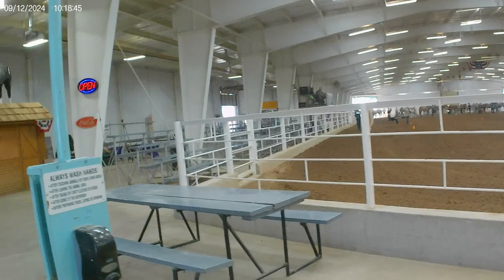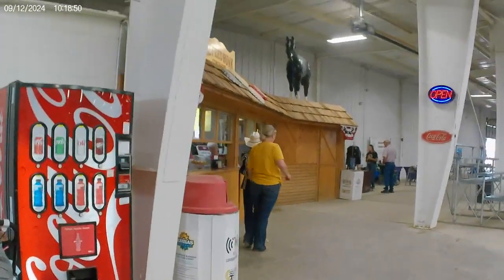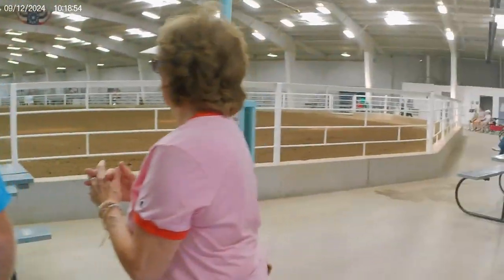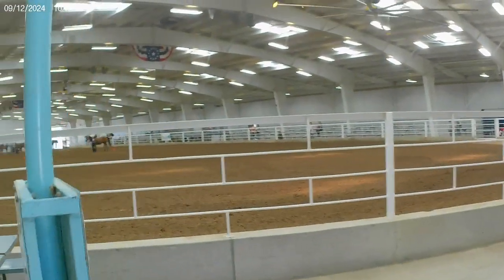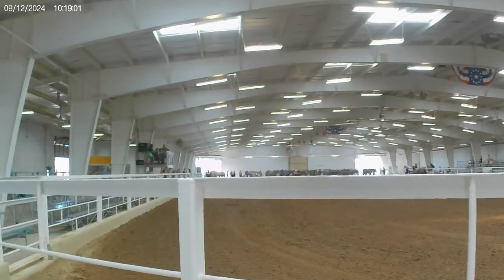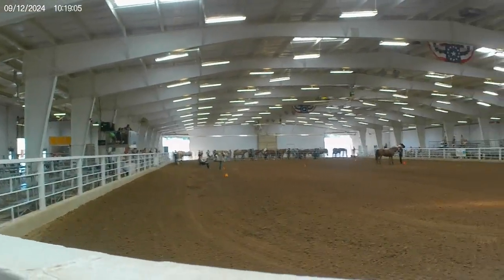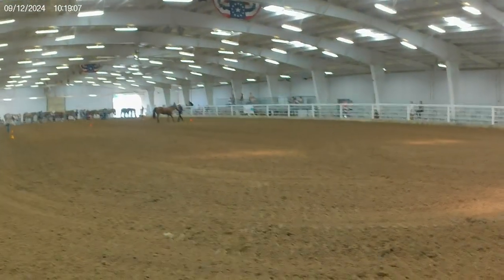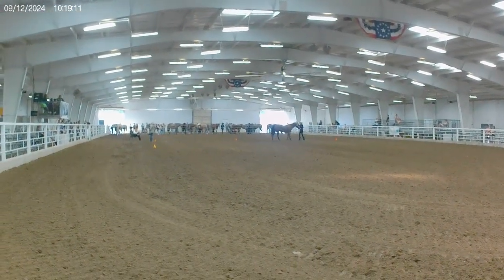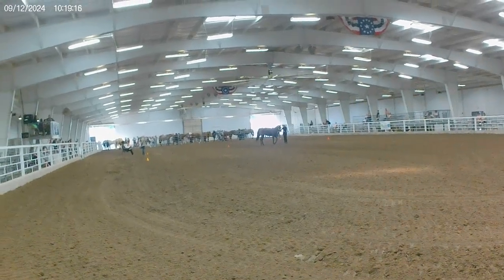I think it's taking place down here, honey. This is where we need to be. I think it's down here on this end. There's nothing going on up here. Now, something's going on down there. I'm not sure what, if anything at all. But that's where all the activity seems to be. Although I'm really not sure. There are people sitting down here, so I don't know.